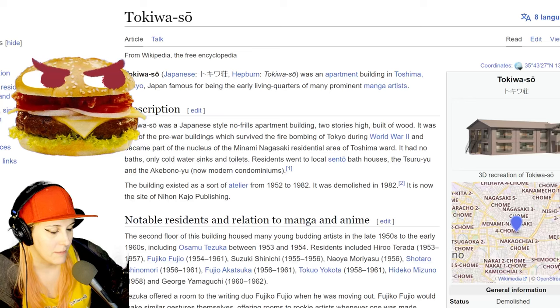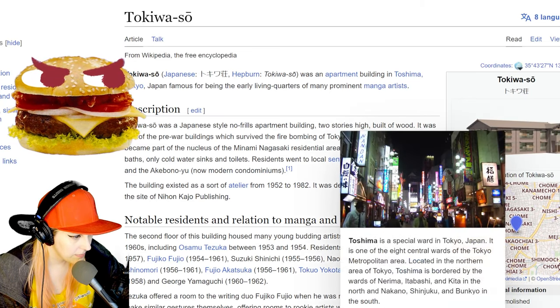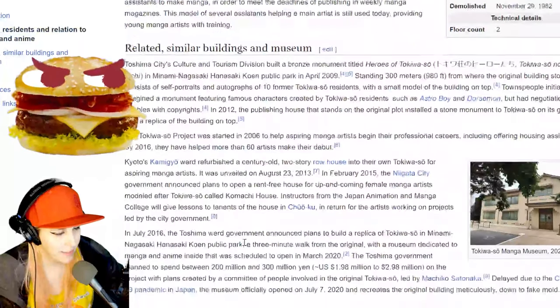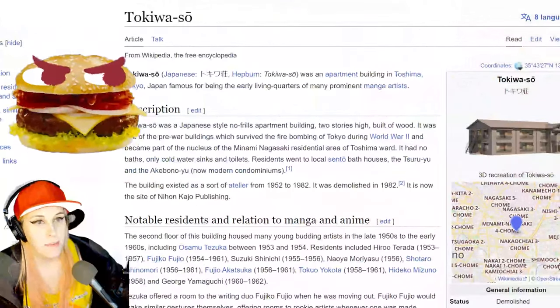I gotcha. Man, where is this? Maybe I'll visit it. It's on my to-watch list that I'm very bad about getting back to. It's in Tokyo.